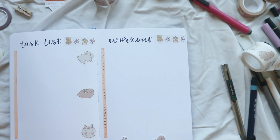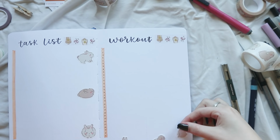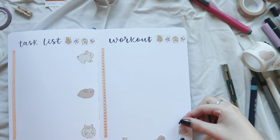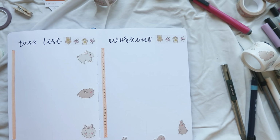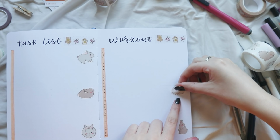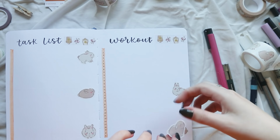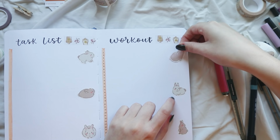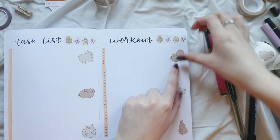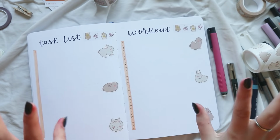And in this one, I'm gonna do here, this one here, right there, and this one there. Kind of like that. Okay, really cute, really simple.